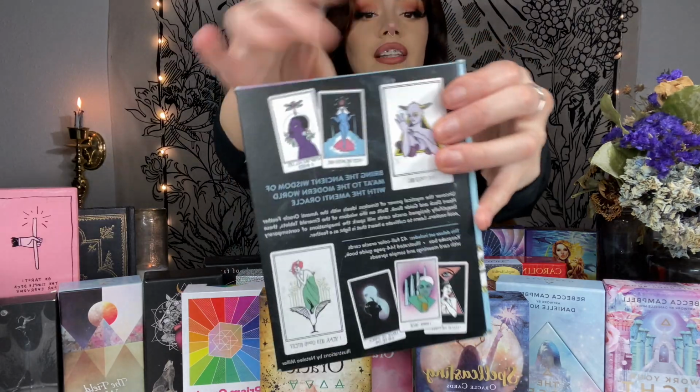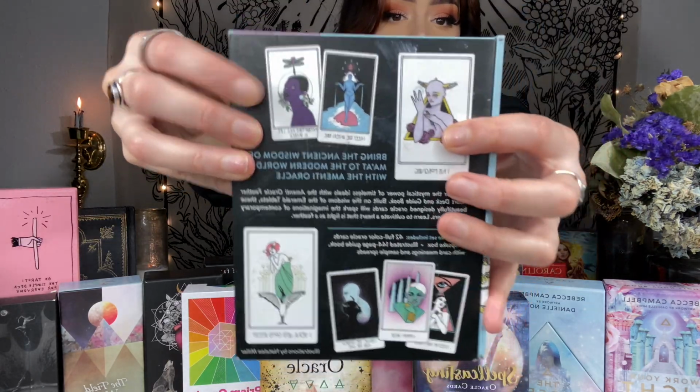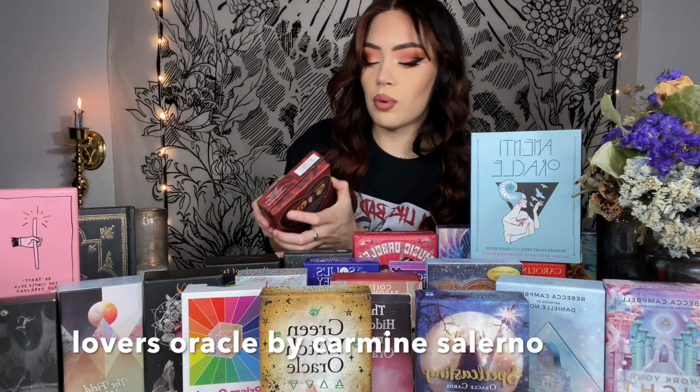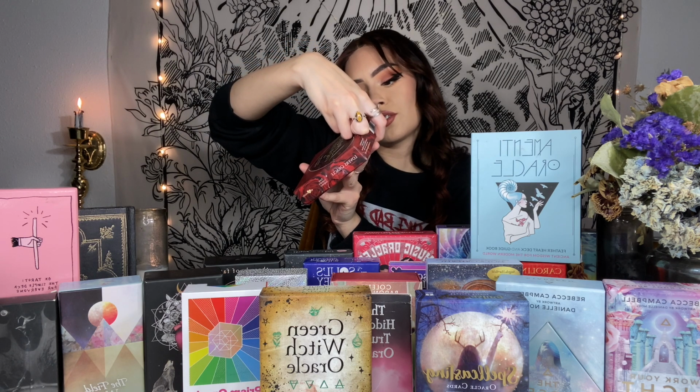All right. Ooh, and here is the artwork on the back. I don't even gotta take the cards out. You guys see? You guys recognize these cards? Lover's Oracle deck, you guys. This is the deck where the cards are shaped like hearts. Super cute, super cute. Highly recommend this deck, you guys. I did buy this deck on freaking Etsy. The artist is Tony Carmine Serlono.